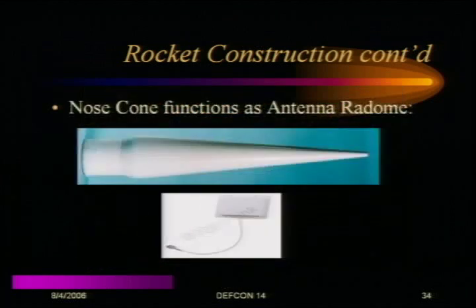The other thing about the rocket construction and the reason I picked the Nike Smoke is the nose cone functions as an antenna radome. For you guys that don't know what a radome is, it means that it's transparent to radio waves at a given frequency. You've probably seen these at some of the government ground stations. They're known as golf balls, you know, the big enclosures. Well, those are made like that for a reason. They protect the antennas from the wind and stuff, and the signal gets through. This is just a picture of that.